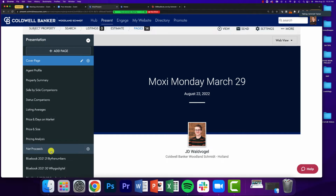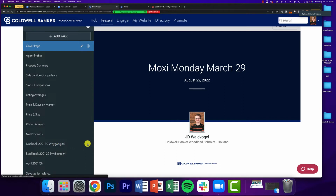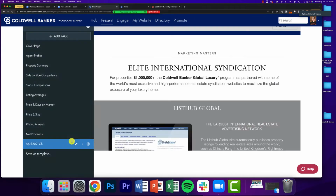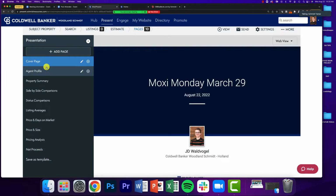What you can do here is, of course, remove pages you don't want, and you can do that by simply clicking the X over here. So I can click the little X, click remove, and I can remove a bunch of these old pages here. I'm just doing this for example. So we removed a bunch of those. I can move these around, like maybe I want my property summary before my profile. I can just drag and drop.